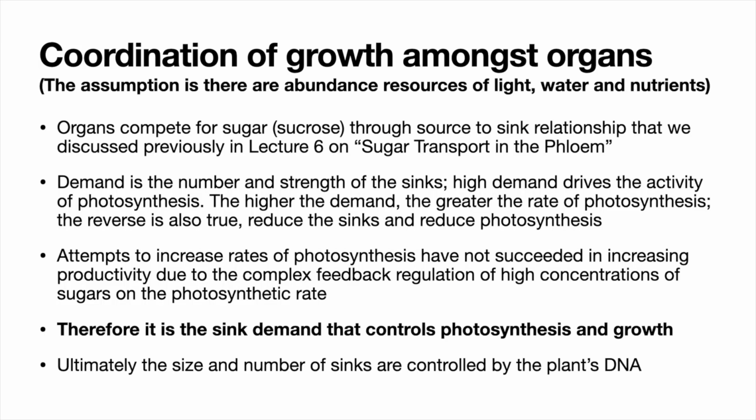One more thought before we conclude this lecture. How does a plant divide up its resources and coordinate the growth among its organs? How does it know how to control how much roots to grow versus how many leaves to grow versus how many fruits to bear on the plant? Let's consider some factors that are involved. In this consideration, we will assume that there are abundant resources of light, water, and nutrients, that we are in optimal growth conditions where there are no resource limitations.